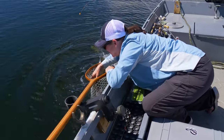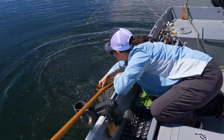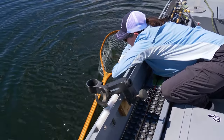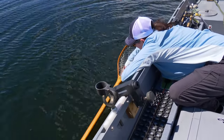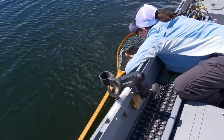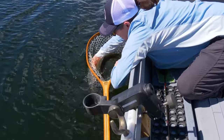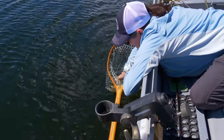Okay, done. So I'm just going to see if the fly's out. I think it is. Now he's woken up. Yeah, we brought him in hot. He's in the net. I'm going to try and hold him up for you, Dawn. Oh, geez, that's a big fish. He's really big. I just can't get a grip on him here.